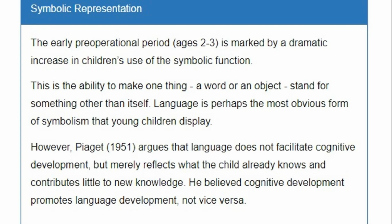However, Piaget in 1981 argues that language does not facilitate cognitive development but merely reflects what the child already knows and contributes little to new knowledge. He believed cognitive development promotes language development and not vice versa. So it was Jean Piaget who propounded the concept of symbolic representation or symbolic thought.